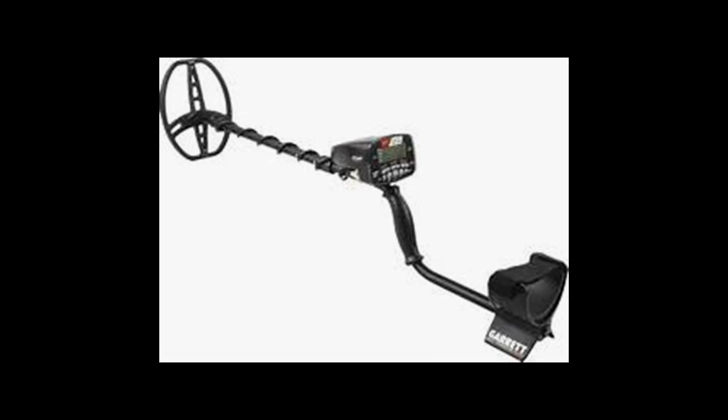I think it's a great machine, but compared to the Equinox, for an example, it seems to pick out the targets whenever there's tons of iron around and not really have an issue. And the AT Max seems to have a lot of falsing that happens, and it could be just the settings. You might be able to change it. But like I said, this is just my opinion, to help you guys that are fixing to buy a new machine, and to help you pick out which one you want.